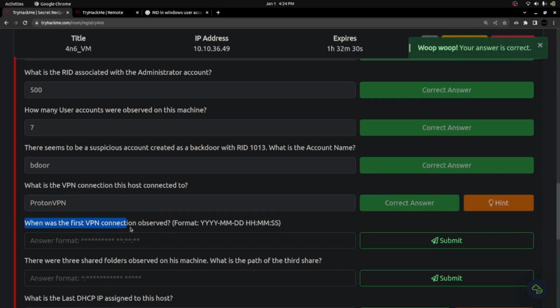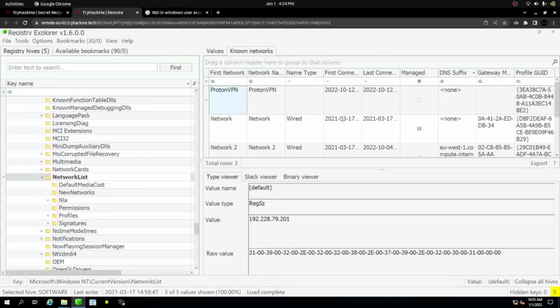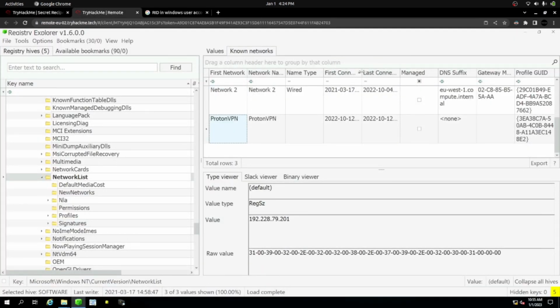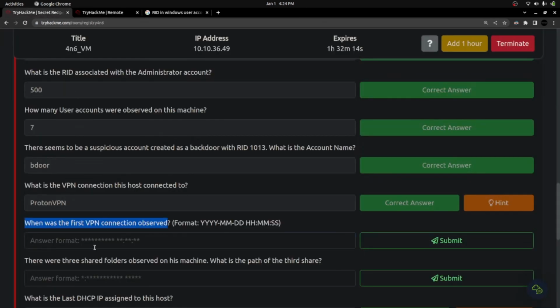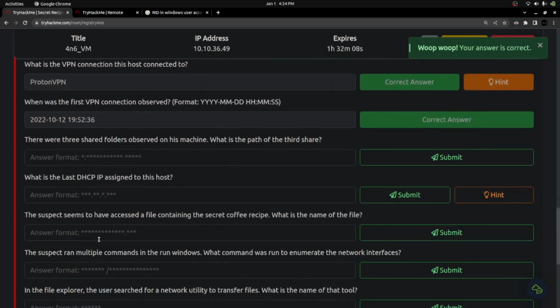So when was the first VPN connection observed? So they are asking the first VPN connection. The answer is straight away here, the first connected time. So let me expand this. First connect local, sorry, this one. So let me select this one and paste it over here. So this would be the answer. Yeah, this is all right.